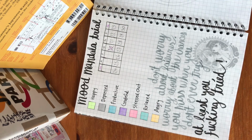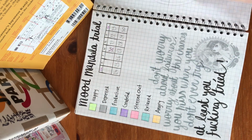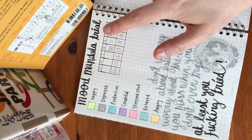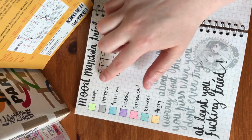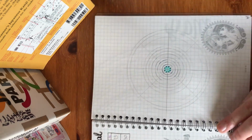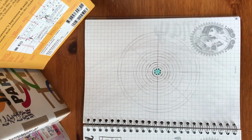So then I made this little check off because I didn't want to get confused on what day I was filling out. So yesterday I crossed off, and then today I'll cross off. I thought these were, I don't know, good art moods. I'm not really angry very often. Mostly I get sad or depressed or stressed out. But yesterday I was relaxed, so I did that little green one.